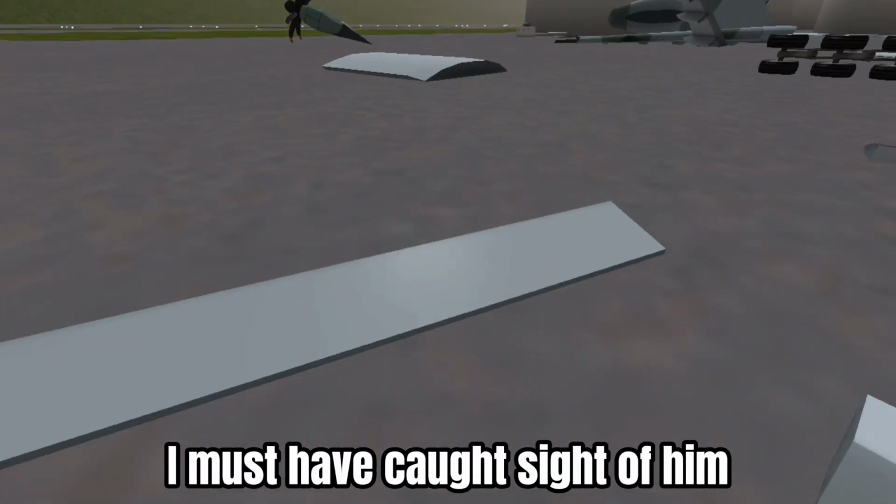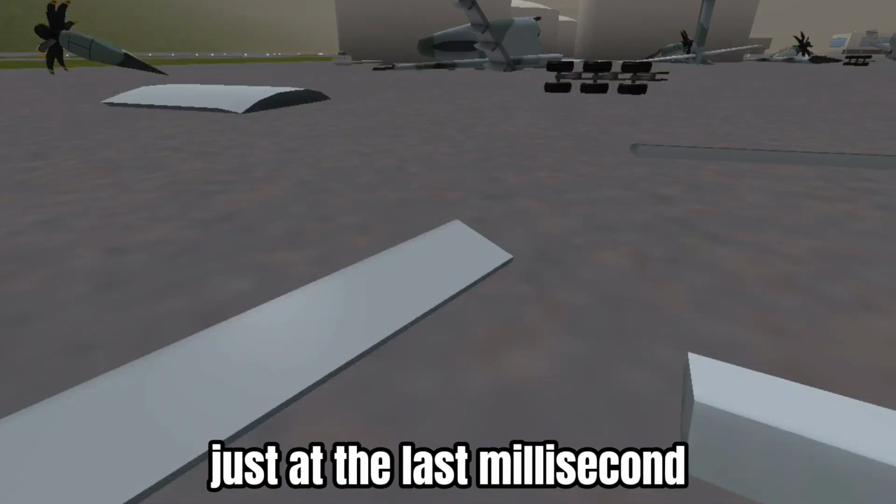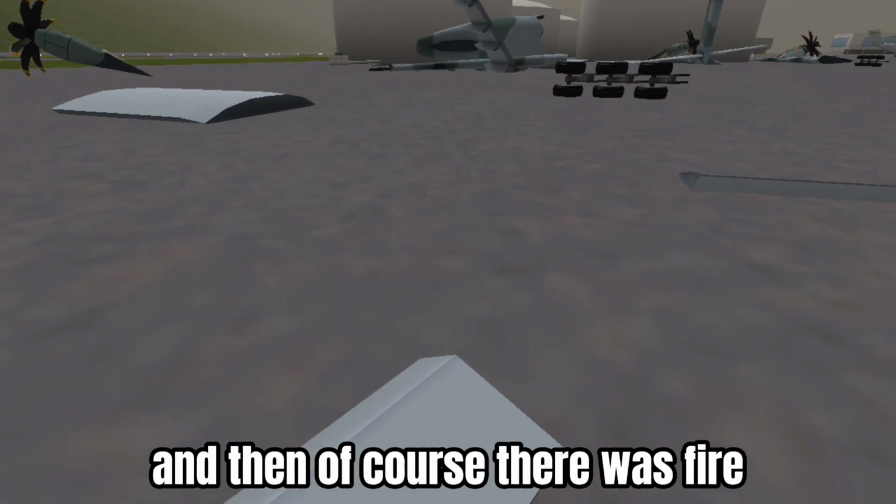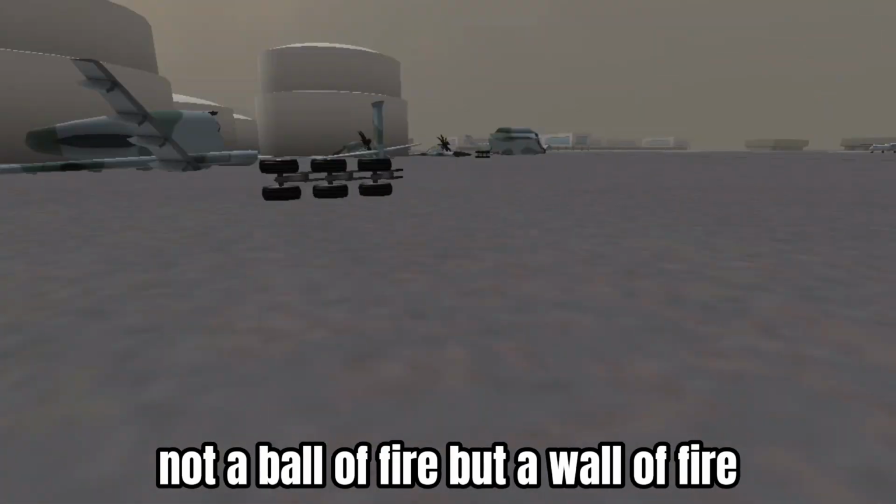I must have caught sight of him just at the last millisecond. And he cartwheeled into the tank in just an instant. And then, of course, there was fire, not a ball of fire, but a wall of fire.